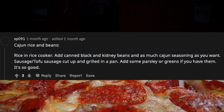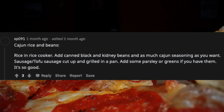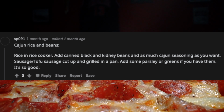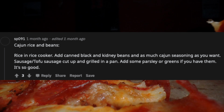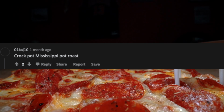Cajun rice and beans. Rice in rice cooker. Add canned black and kidney beans and as much Cajun seasoning as you want. Sausage or tofu sausage cut up and grilled in a pan. Add some parsley or greens if you have them. It's so good. Crock pot Mississippi pot roast.